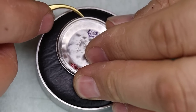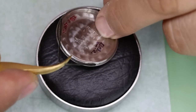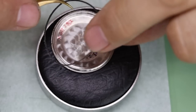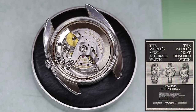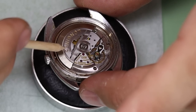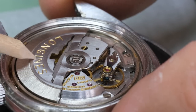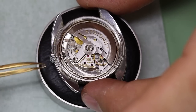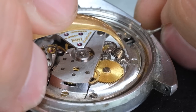So the Ultra-Chron was one of the very first 36,000 beats per hour watches, launched at almost the same time as Seiko and Girard-Perregaux, and it was marketed by Longines as being the world's most accurate watch. Part of that claim was a guarantee that the watch would not run off more than 1 minute per month. And of course this was pretty much when the quartz was being invented. So the world's most accurate watch, well, most accurate mechanical watch, perhaps.